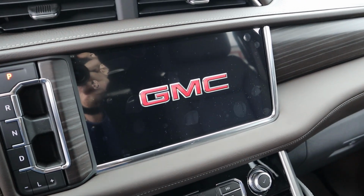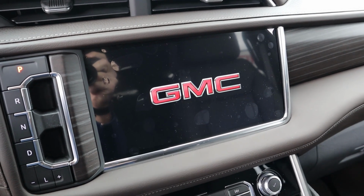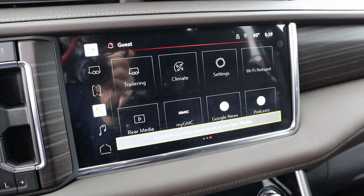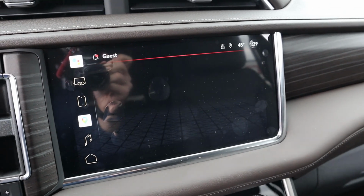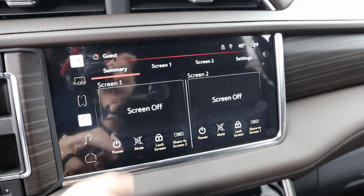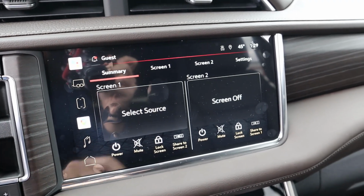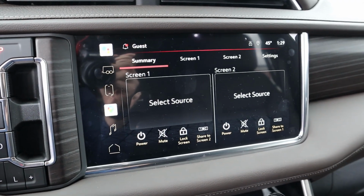It'll take everything a second to load up. I figured I'd show this to you guys in real time so you can see the actual time it takes to do this. So after waiting quite some time, we're gonna press the rear media, and we'll turn that on so it'll let us access this. Now notice we can press the screen on, so you just have to press the power button. You can also lock the screen as well. And so we can actually turn on both of the screens with that. Notice how it says select source.